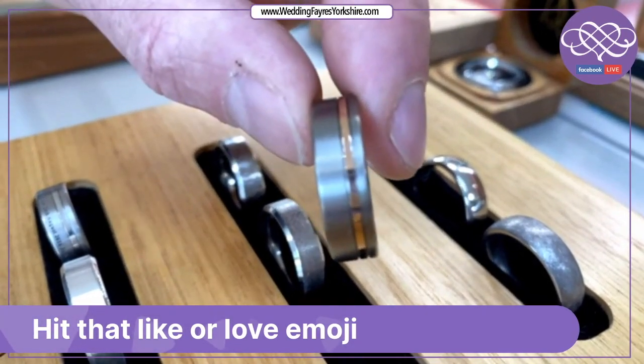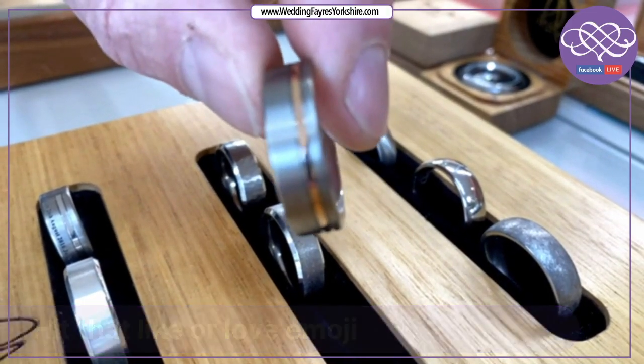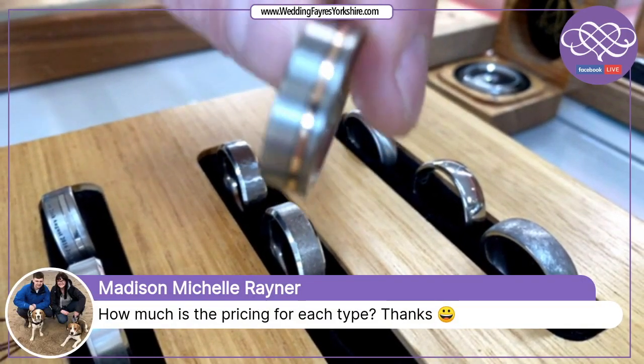Like I say, these are all my ideas. It's more about you coming in, sitting with us, working out what you like, and then we'll make what you like rather than picking off the shelf. If it works on the shelf, great. If not, then we like to get you guys involved, sit down with us and try some rings on.